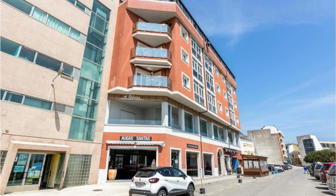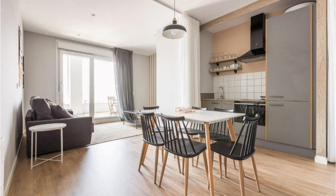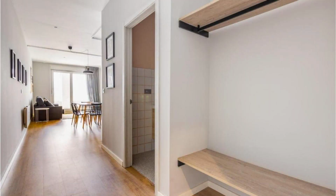Now you are watching a 3-star hotel. The location of the hotel is excellent and guests love walking around the neighborhood. There are 4 types of rooms available on booking.com. You can book online and enjoy.